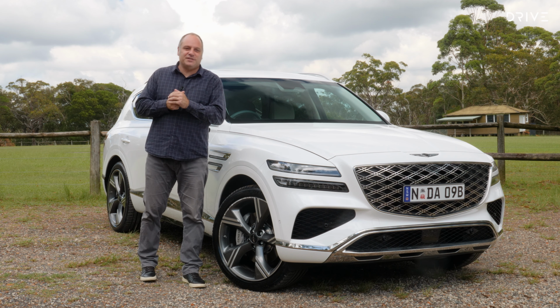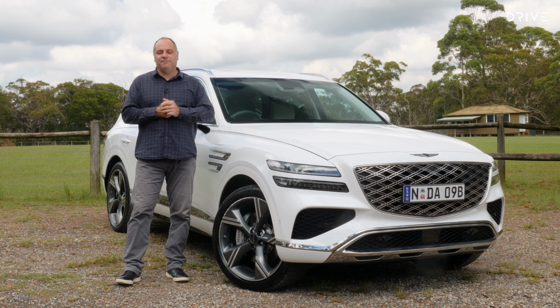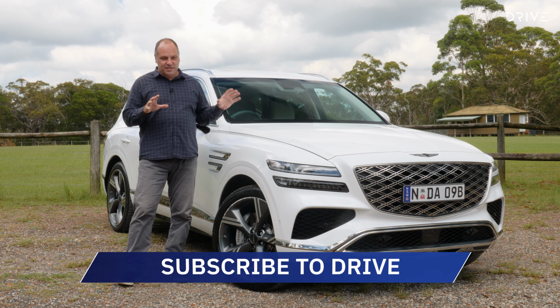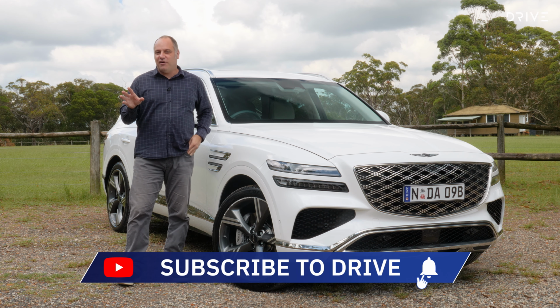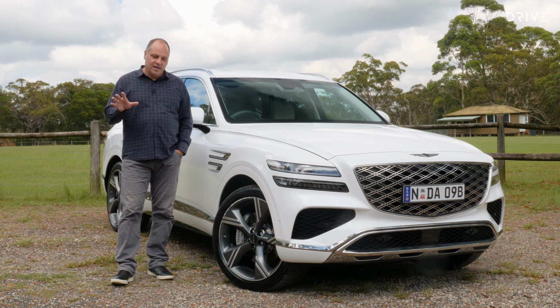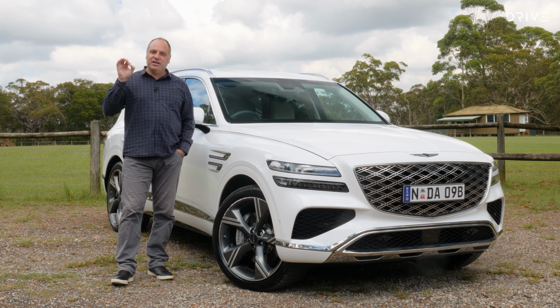So there are our thoughts of the Genesis GV80. Now, a couple of things to mention again as we wrap this up. We have spoken about the fact that this is thirsty, but looking through the historical average on this car, we've done nearly 5,000 kilometres, 4,700 and something, and it's 12 litres per 100 across that whole 4,700 kilometres. So that's actually not that bad for a large luxury SUV.